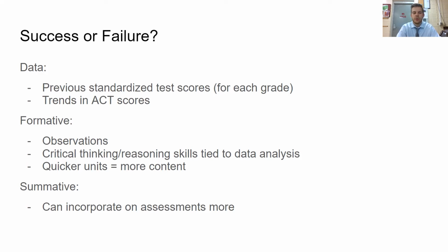And then I can also formatively assess it with just observations. I mean, I'm in this class with these kids every single day. And I've already taught the class for a couple of years, so I already know kind of the trajectory that they're on. But hopefully with this, I can see them reaching higher and hitting new limits that other students didn't quite do. And then I can kind of gauge their critical thinking and reasoning skills that are tied to data analysis. And like I said, again, quicker units equals more content.